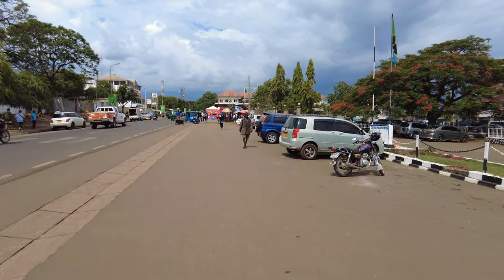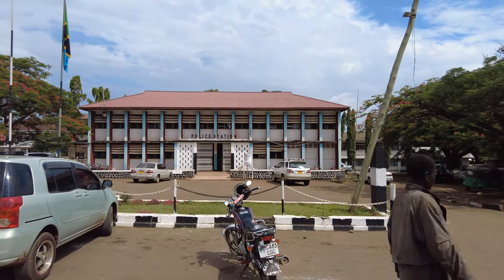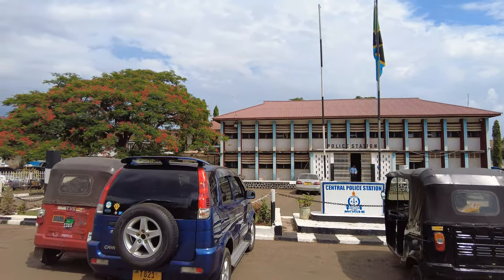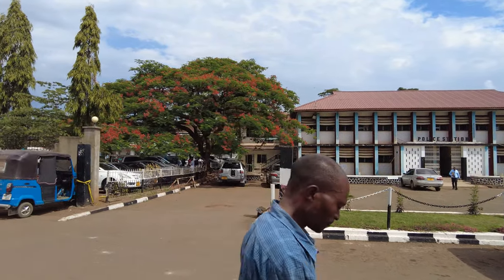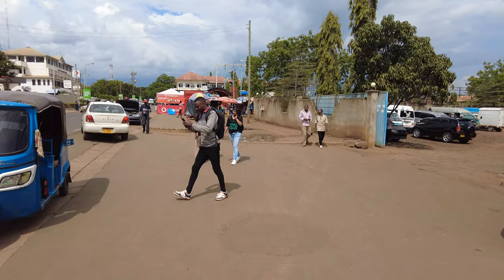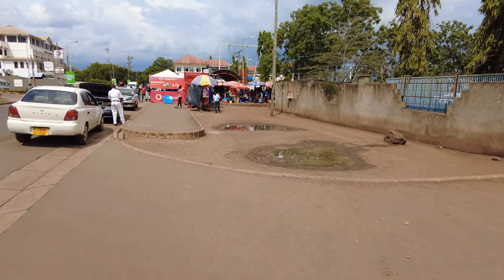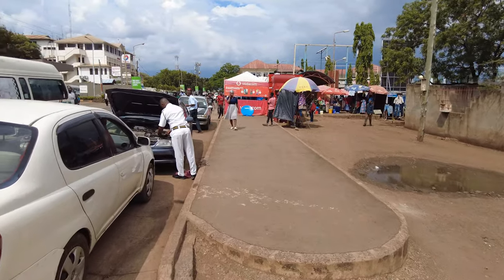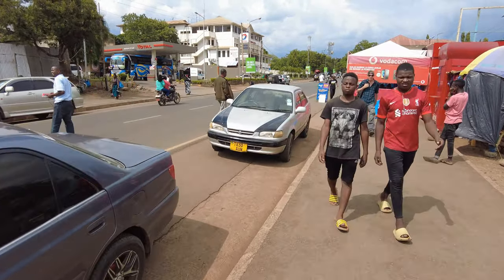Here we're walking up to the Central Police Station here in Moshi. A policeman helping out someone. They seem to have a dead battery in their car or something like that.